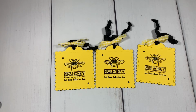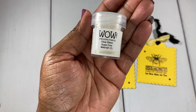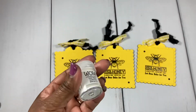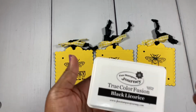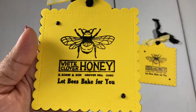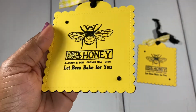Also, I did some embossing, and you guys, I used this embossing powder, and I love it. It is awesome. It's called Wow Clear Gloss Super Fine. This is great. I love it. I got a great embossing with that. And then the ink I used was this by Fun Stamper's Journey, this black ink right here. You guys, they turned out so cute. Just look at the embossing. It was so nice. I love it.